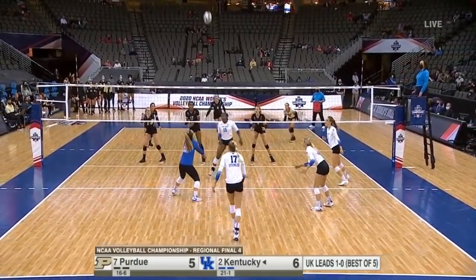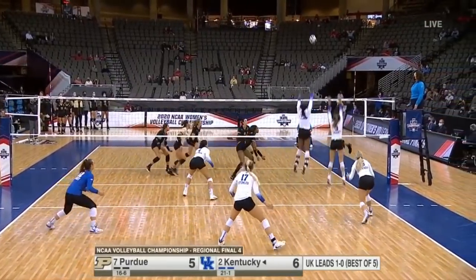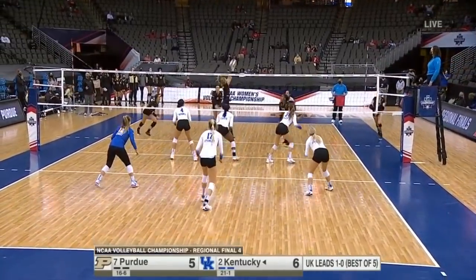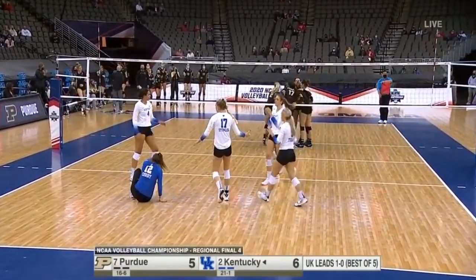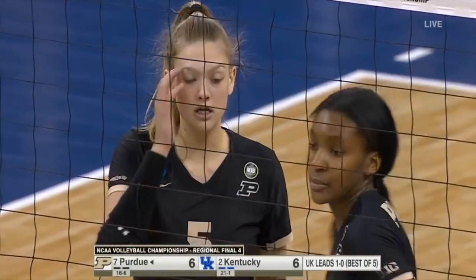Newton doesn't get a swing out of the backcourt. Curry coming left side now to Skinner. Good recovery by Avery Skinner. Wearing number 4 in white in the left front into the cross court, and Curry can't come up with that much needed kill off the left side. That by Maddie Chin. Maddie Chin is such a nice player for Purdue.